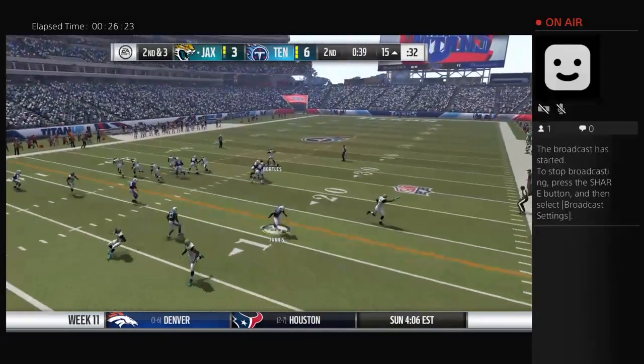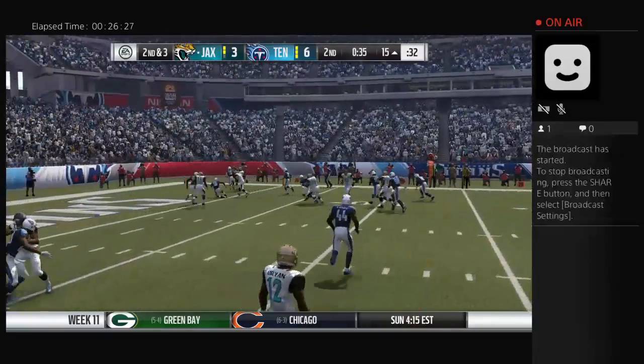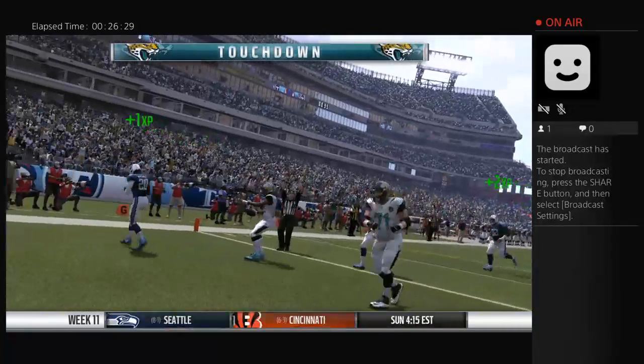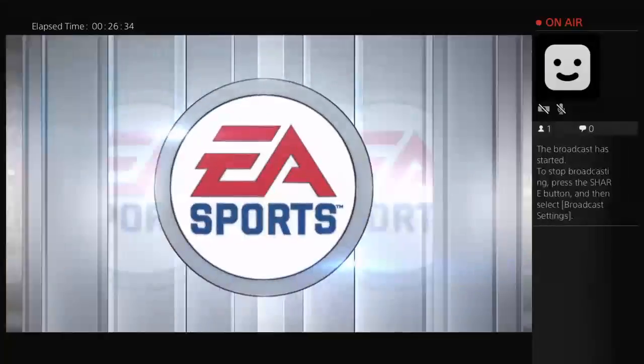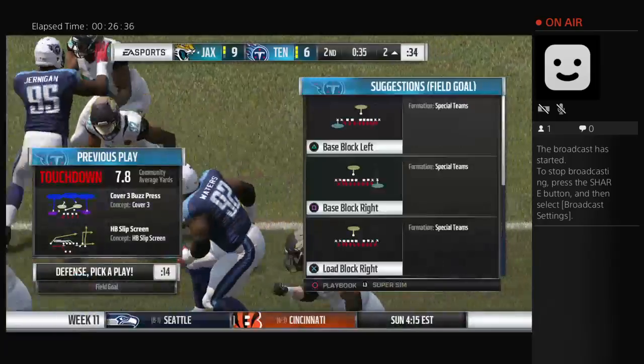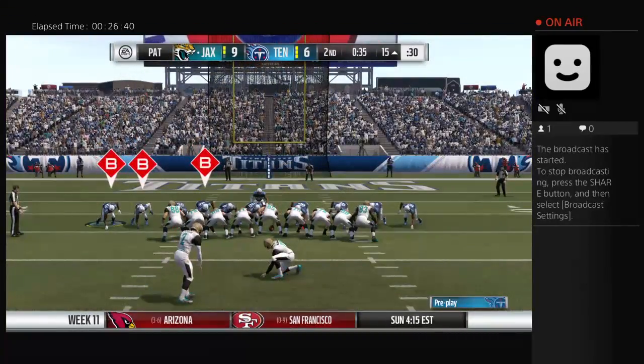On second down, here's Bortles. They set up the screen to Hill. And he will get this into the end zone for a Jaguar touchdown. Jeremy Hill, touchdown number 18 on the year. And once again, the Jaguars are back out in front.